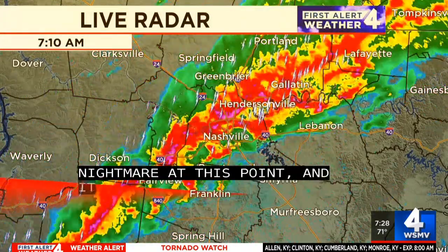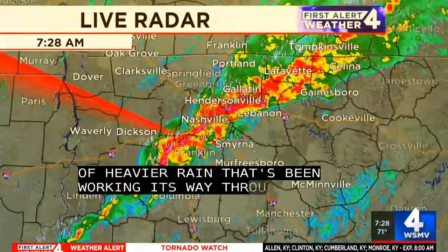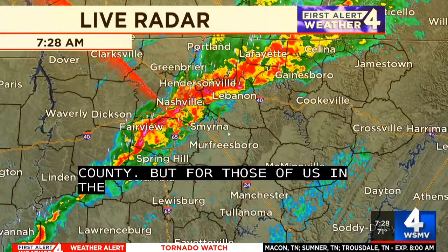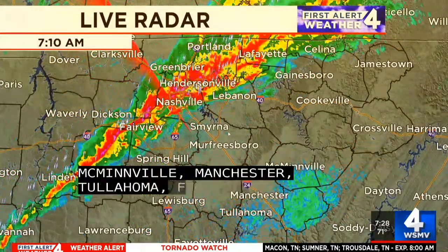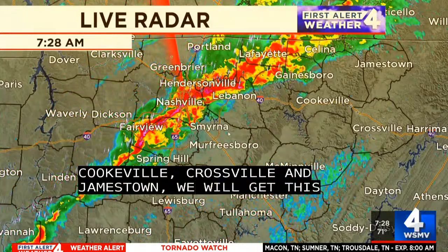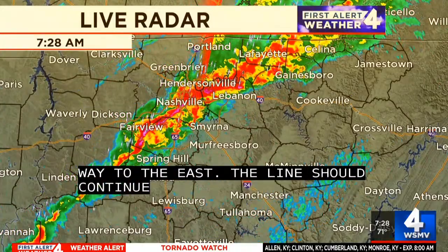First Alert Live radar is showing that line racing through Davidson County, but for those of us in the Cumberland Plateau from McMinnville, Manchester, Tullahoma, Fayetteville, Cookeville, Crossville, and Jamestown, we will get this heavier rainfall. As it works its way to the east, the line should continue to weaken, but could still pack those heavier downpours and those gusty winds.